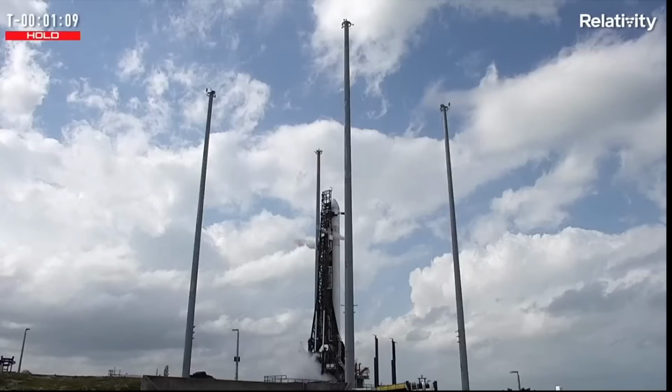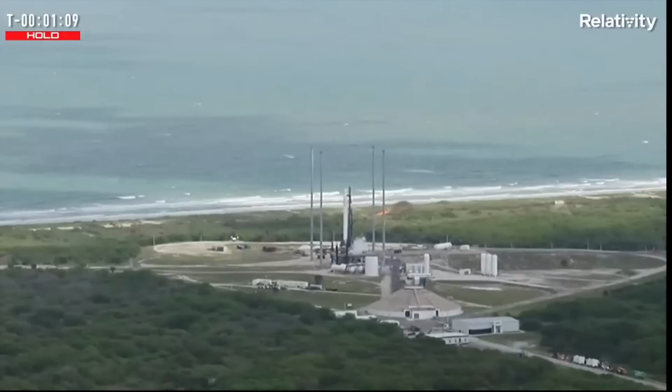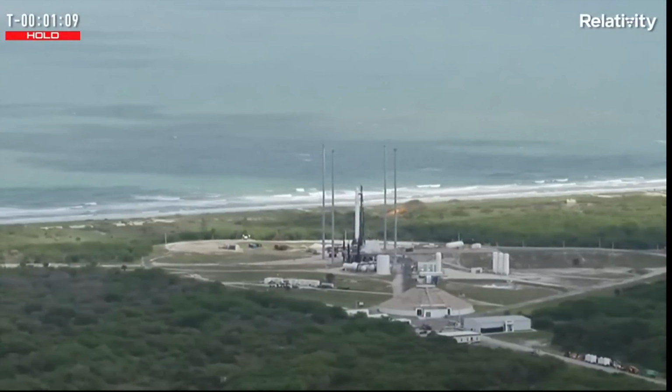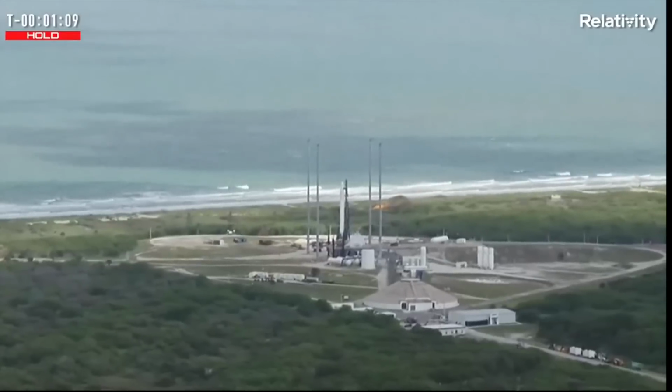Announcement on countdown net. This is the LD. We are holding at T-minus 70 seconds prior to terminal count to address an issue. All right, you heard Clay Walker, our launch director there. We are holding at T-minus 69 seconds to address an issue.